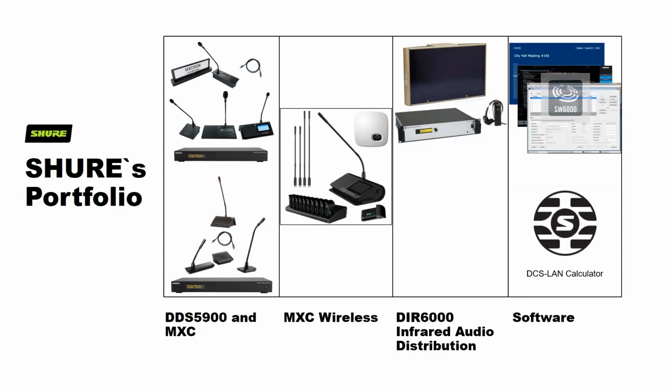And finally, there are two software products in the portfolio. One of them is more of a tool. That's the DCS-LAN calculator, which is a helpful tool for designing the cable structure for wired systems. And the other one is a real software, a feature-rich conference management software called Software 6000, and this is to prepare, to run, and to document a conference in all aspects.